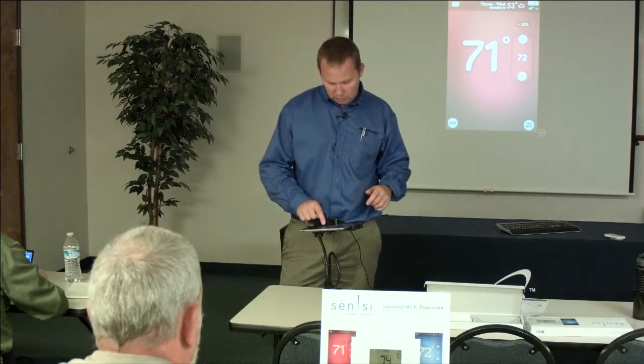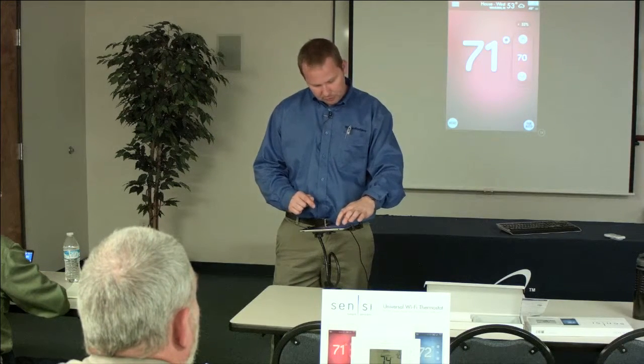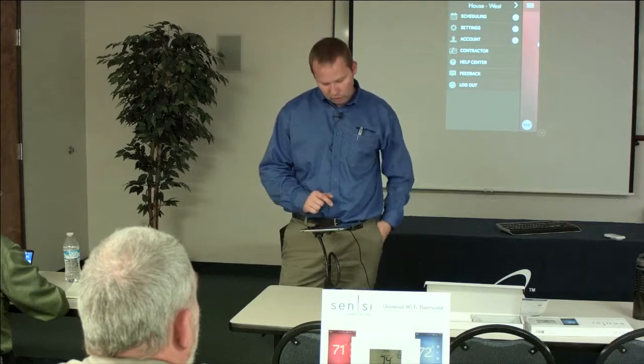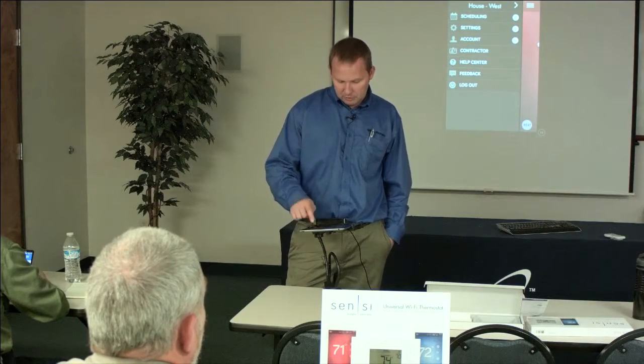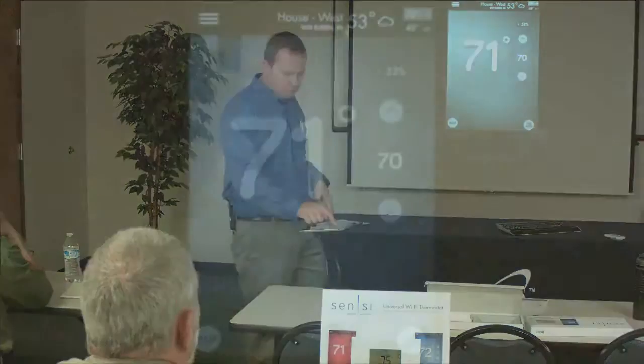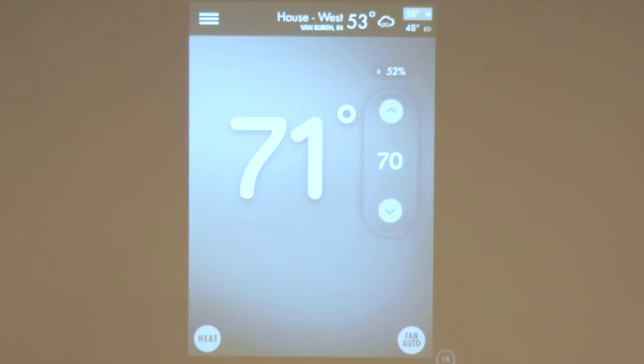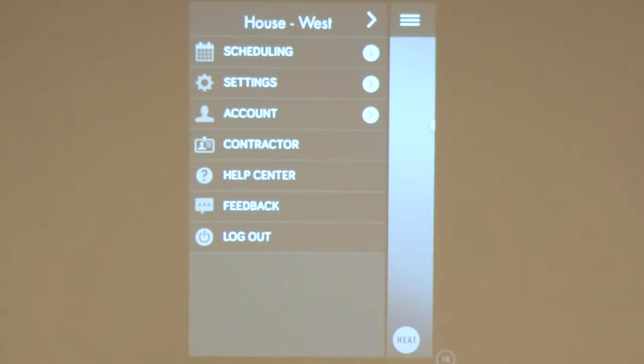I'm gonna go ahead and turn this back down so I don't forget. And we're gonna go to, you can see the 3 lines on the left-hand side. That's the button, so we'll go back to that. And you can see too, the screen's turned back to gray because I turned it back down, so the temperature's satisfied. So I have one thermostat connected to my account.